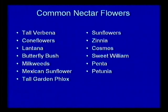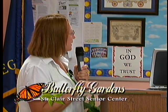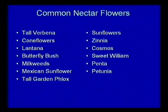Milkweeds, Mexican sunflower, tall garden flax, sunflower, zinnia, cosmos, sweet William. Pentas is very popular. You do start seeing that in the stores, I think I saw it in May. I hurry up and buy Pentas because that's a good heat-tolerant plant, and butterflies do like it, and petunia. And some of these you can grow from seeds, probably all of them. But I know I'm going into the stores. I've never seen Pentas seeds, but all the others, I believe, well, lantana I haven't seen either. But you can throw your seeds out in the fall in this climate.